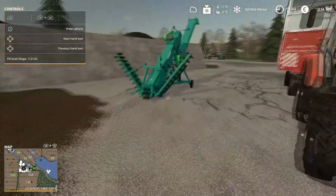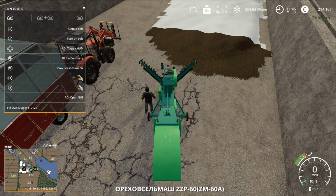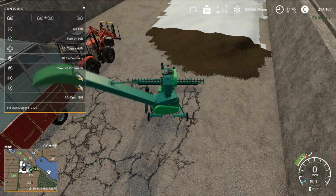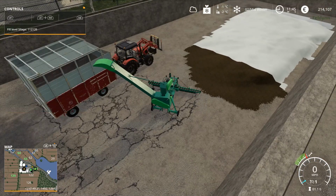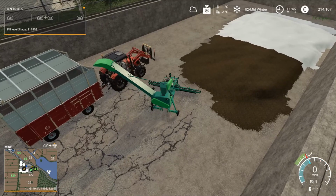So, let us see where we are. Got to remember how this thing works as well now. Unfold. Okay. Now we swing that out that way. Lovely. And we have to turn it on. Okay, it's on. It's opening the silo.